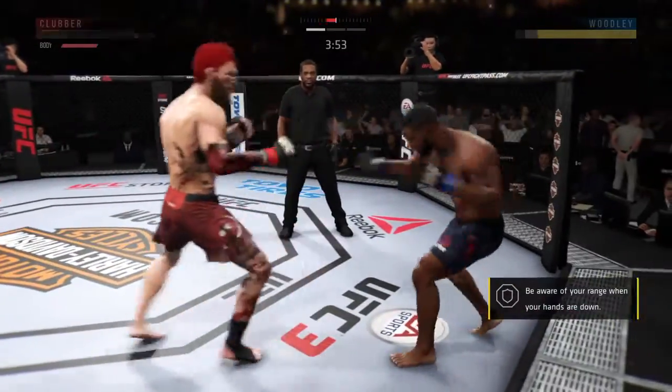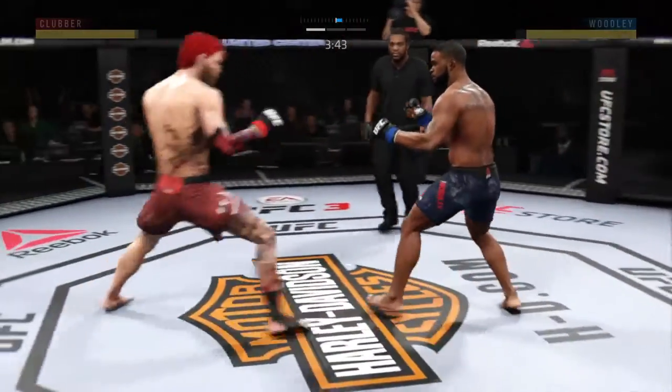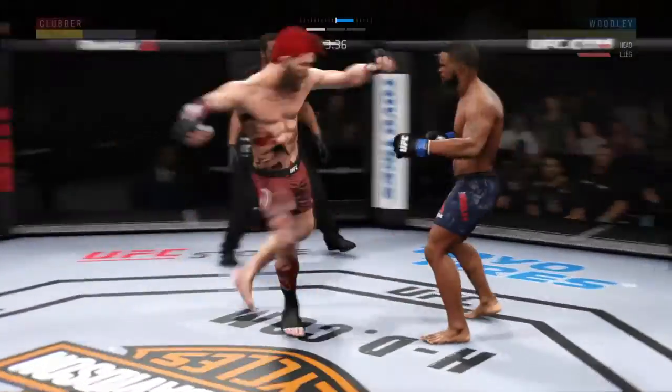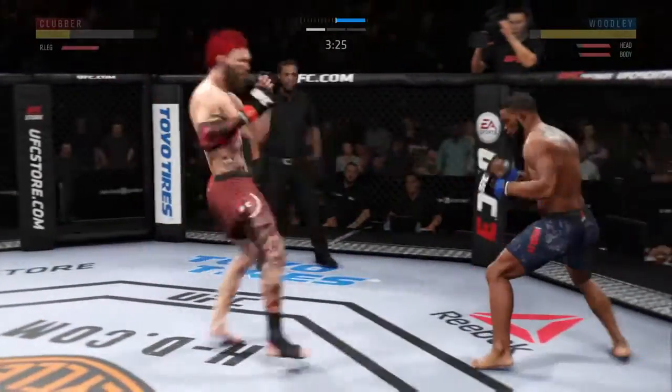All right, so there's a swing and a miss from him, and sometimes when you miss, it can tax your gas tank even more than when you land a strike. So clearly, it is energy. He got clipped there. He got hurt. He's in a lot of trouble. Some real power shots here. Knee to the body. Body kick, look at that.